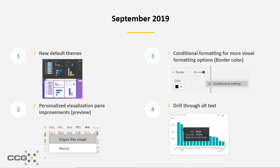And there's drill through alt text. So when you hover your mouse over a particular visual, you can have the alt text describe the fact that there's an option to drill through, whereas before the user would have to know that there's a drill through option and then right click.